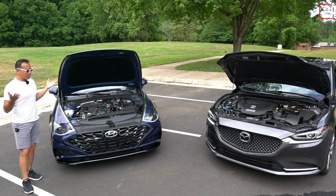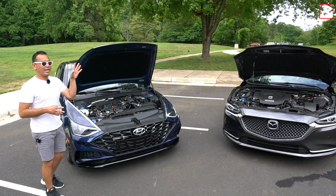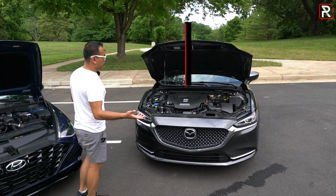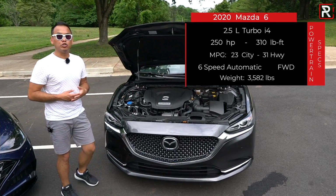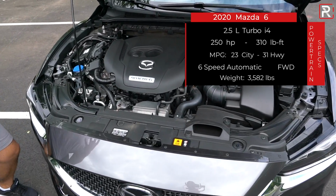And the powertrains are similar because they're both turbocharged, but the Mazda has significantly more power because it has a bigger engine. Let me start with the Mazda. They added this turbo engine just a couple years ago. It's the company's 2.5 liter 4-cylinder Skyactiv-G. So it's got gasoline direct injection with a big turbo on it.